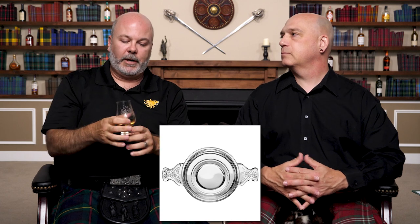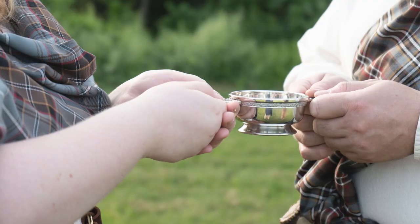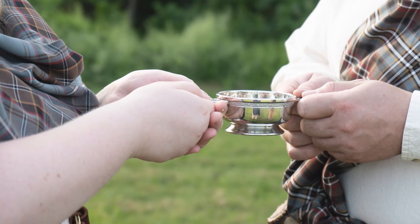It's basically a cup of welcome. You pour scotch into the quake, and there's two handles so you can hand it to the other person. It's a shared cup kind of thing. What else is there to say about it? So glad you asked. Lovely.